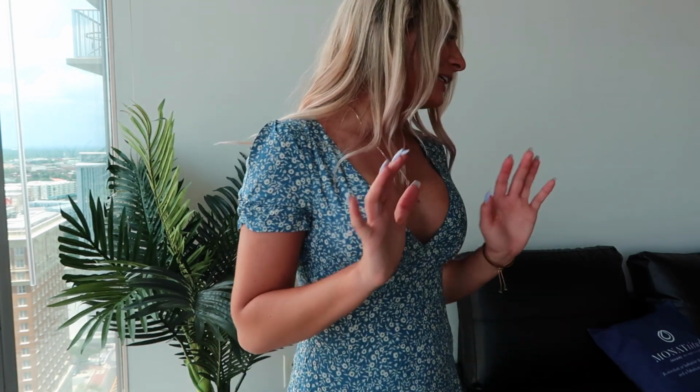This is just a very comfortable dress that I can see myself wearing over and over and over this summer. I got this in a US 2 as well, so I really, really recommend this. I recommend really anything that Princess Polly has because most of their sizing is very accurate and their stuff is just always really good quality.